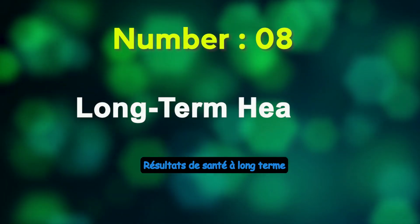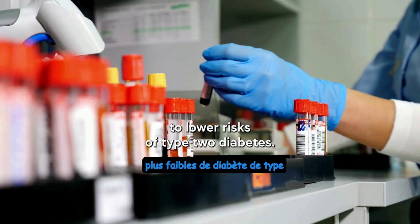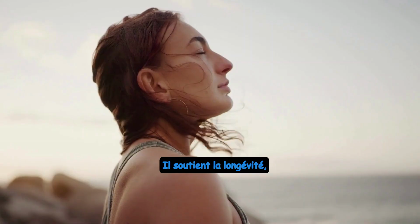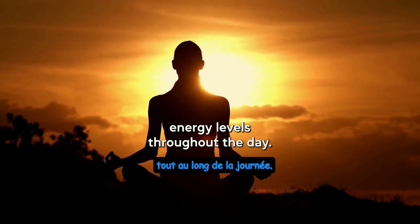Number 8. Long-term health outcomes. A diet rich in living foods has been linked to lower risks of type 2 diabetes, heart disease, obesity, and even certain cancers. It supports longevity, clear skin, better sleep, and more stable energy levels throughout the day.